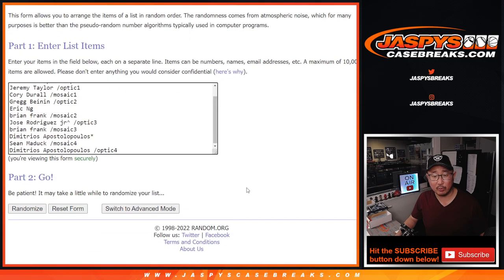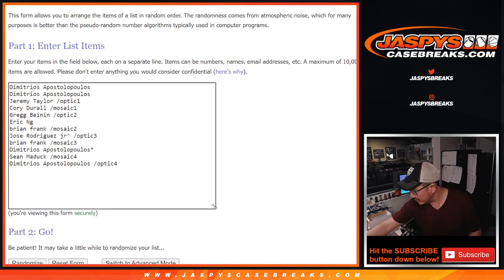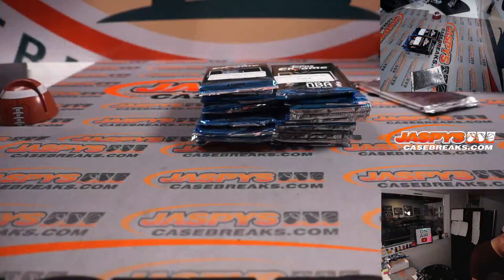And again, we'll use that original 12 to give away that hobby exclusive Topps Chrome uncirculated X-Fractor, which would be pretty cool.